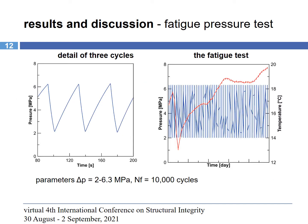The fatigue pressure test followed the static pressure test. The pressure range was between 2 and 6.3 MPa with a total number of 10,006 cycles, which corresponds to about 27 years of operation at a frequency of 1 cycle per day. Each cycle had a sawtooth shape, as can be seen in the left figure. No strain increments were observed on the monitored strain gauges during the fatigue pressure test. No leakage of the pressure media was observed for the tested pipe.